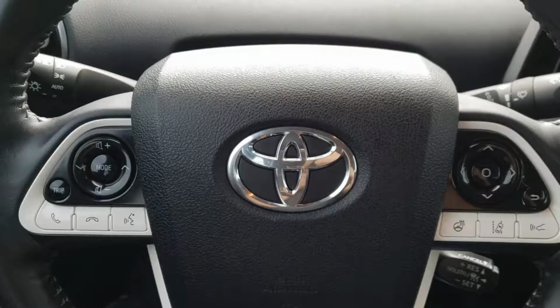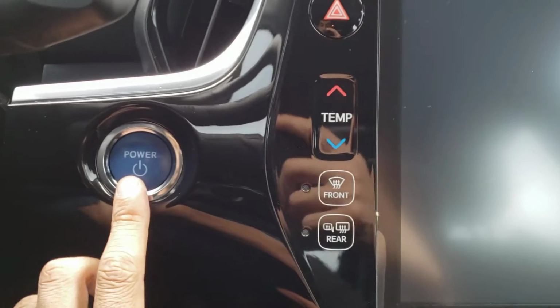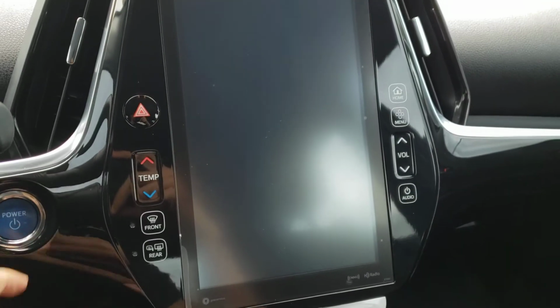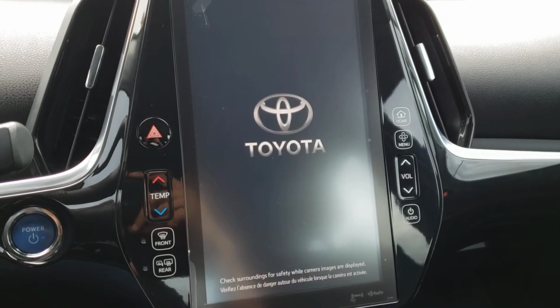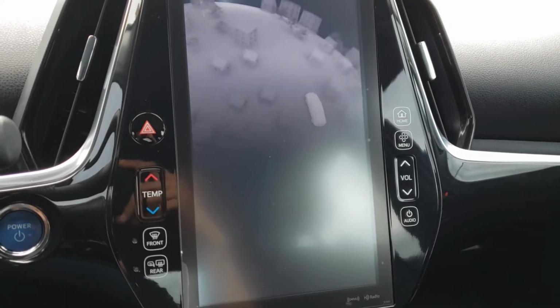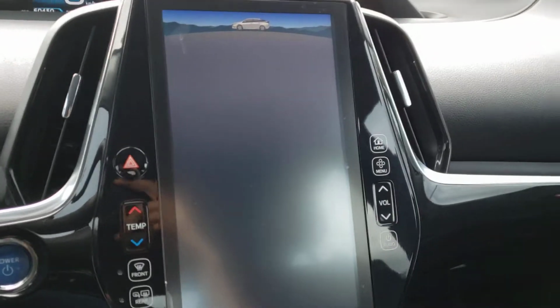The features inside this futuristic plug-in hybrid start with the push-button ignition. Simply put your foot on the brake and push the button, and when you do, you'll get this very cool startup animation on your massive touchscreen in the center here. You get, of course, the Toyota badge to start it up, and then you've got this nice little jingle here. It's a nice welcoming startup screen.